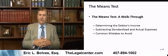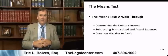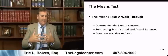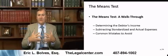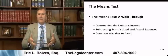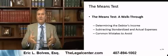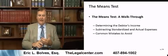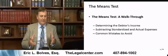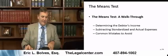All right, the next section that we're going to be talking about is the means test, how to handle it and how to set up for it. The idea here is that the U.S. Trustee's Office wants to make sure that only people who should be filing a Chapter 7 are filing a Chapter 7. So we have to put together the information for a 6 to 8 page form that tells the trustee whether or not the person passes the means test.